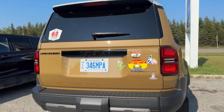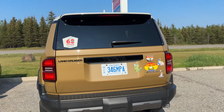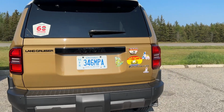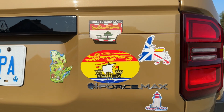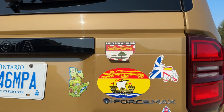So this Land Cruiser is making its way across Canada. They're switching out some of the other vehicles, but this one is going all the way from coast to coast on the Toyota 60th anniversary drive. So let's look at these bumper stickers. We have PEI, that one's coming off, New Brunswick, Peggy's Cove, Nova Scotia, Quebec, and Ontario.